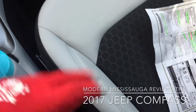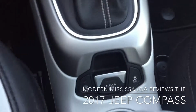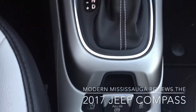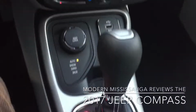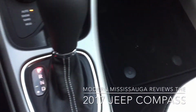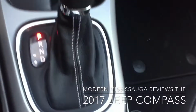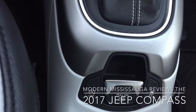Right off the bat, I love that this slides. The right armrest, very cool. A couple of cup holders, your automatic parking brake. Auto start stop on this. It's kind of jarring when it's activated from a stop when you're at a light or whatever. Yes, I know it's to save fuel, but I keep it off. I can't be bothered with it personally.